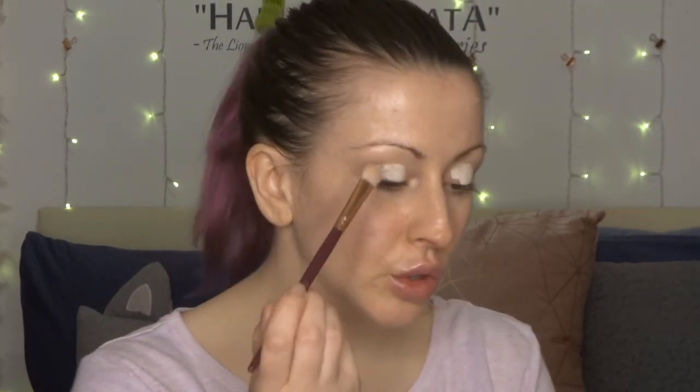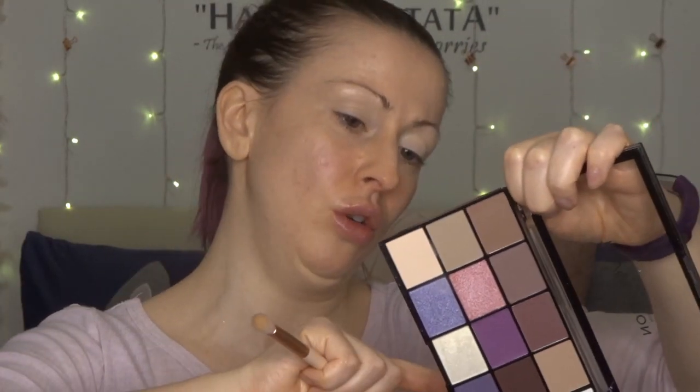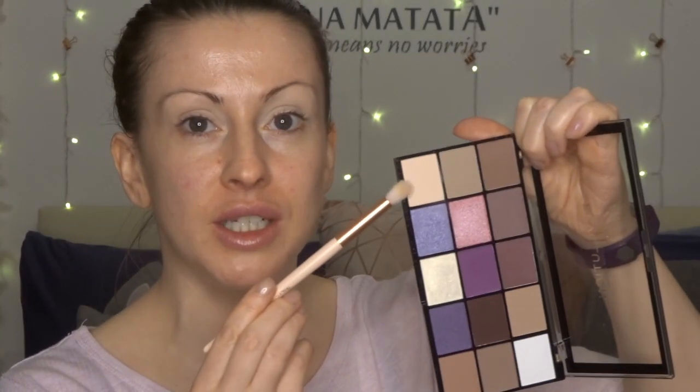I'm just going to use a fluffy brush to blend that out and spread it around the lid. Okay, first of all, I'm going to go in with a transition shade. There are no shade names at all on these, so you can just make them up if you want to. Why not? For a transition, I'm going to use this one down in the corner, which is a light beigey colour. I'm just going to pop that along the crease area.